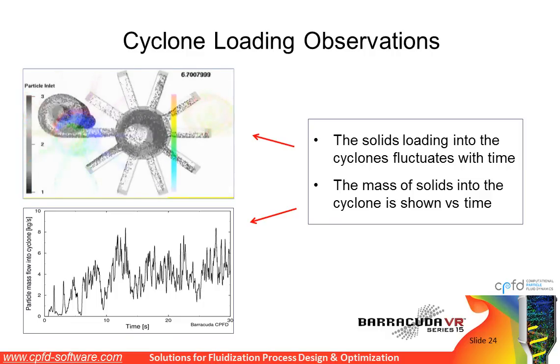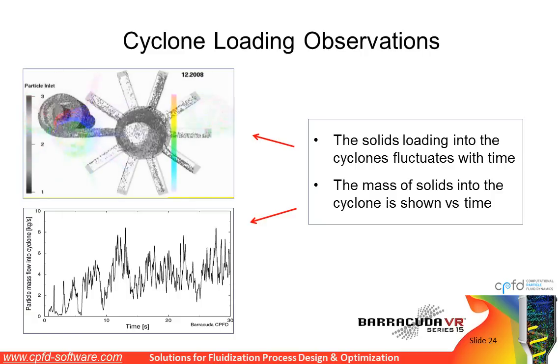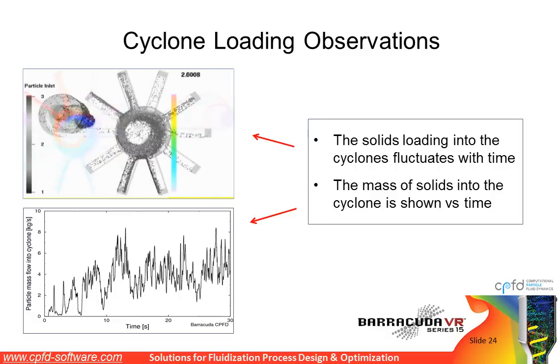Here's what the cyclone loading looks like from above. You can see that at different points in time, some of the cyclones are unloaded while others are loaded, and some of the cyclones do carry a heavier load than others. In the model where the cyclone is modeled in detail, you can also see the particles pulling away from the wall. For the purposes of cyclone performance, we'd really like to see those particles hugging the wall.